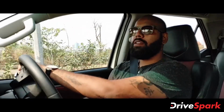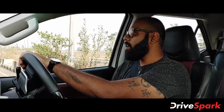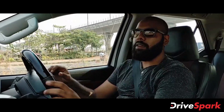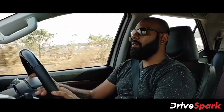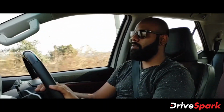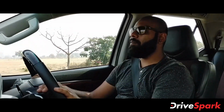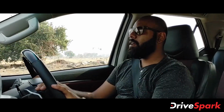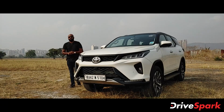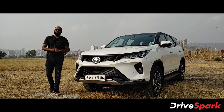The 2.8 litre in the Legenda is the only Fortuner available in the highest state of tune, around 201 bhp till now. So yeah, it pulls well, drives well, handles well. There is no doubt that this is a brilliant off-roader. But if you want to maneuver around the city or on the highway, this will definitely tick all your boxes. So that was the all-new Toyota Fortuner Legenda, and the on-road price for this SUV is 45.6 lakh.